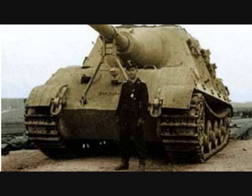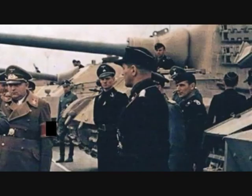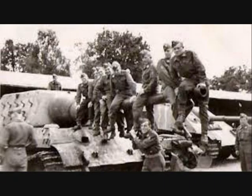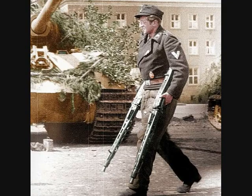The 71-ton Jagdtiger was the heaviest armored fighting vehicle used operationally during World War II. Driving and commanding this behemoth was the hardest job in the entire Panzerwaffe. Unlike the large majority of German tanks, which had a 5-man crew, the Jagdtiger had a crew of 6: a commander, gunner, loader, assistant loader, driver, assistant driver, and MG operator. The extra crew member was the assistant loader.